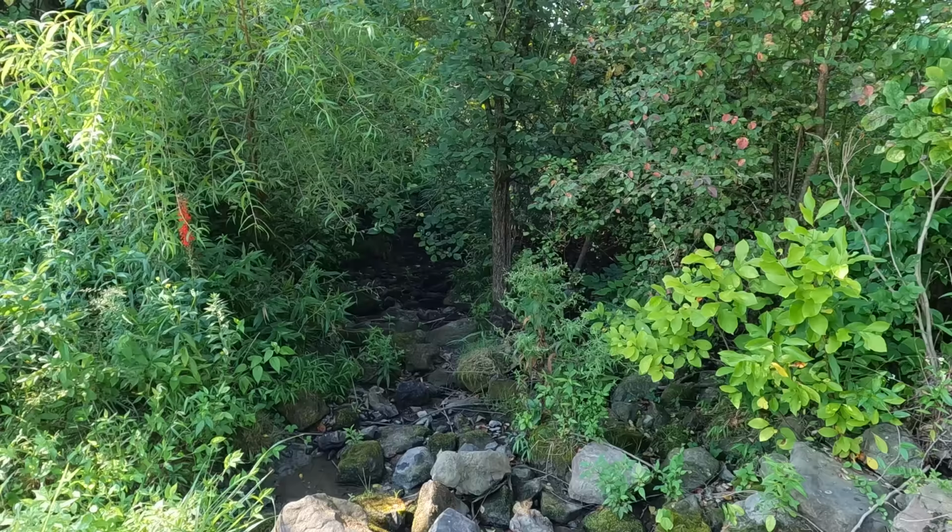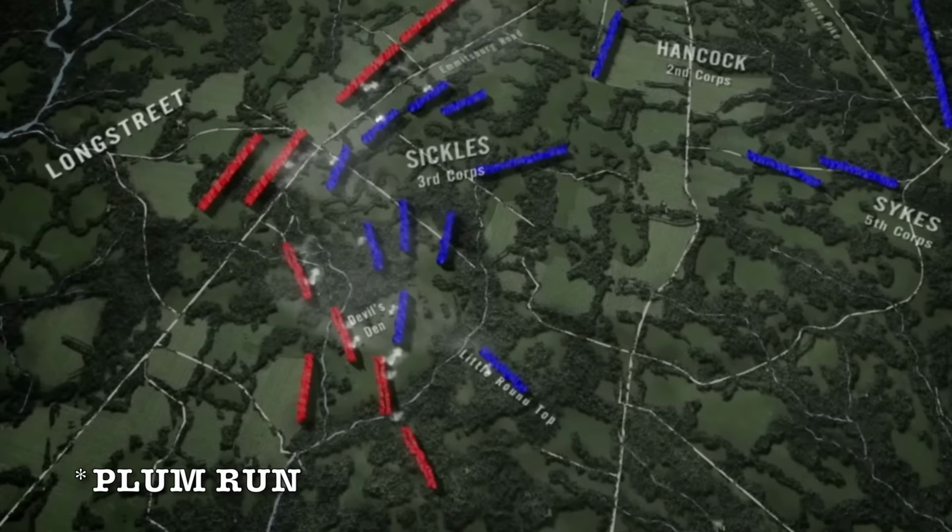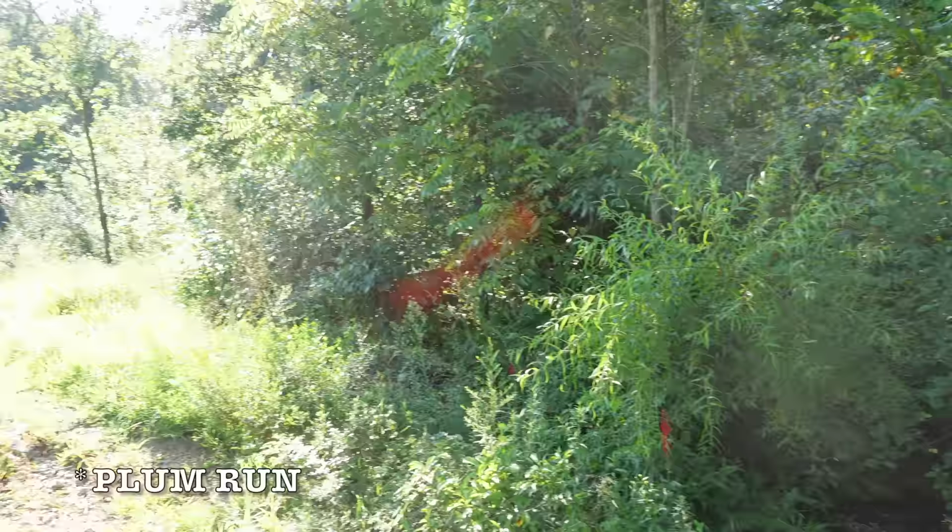So before we wrap up here today, I wanted to share this story with you associated with Plum Creek. So here's a section of it before us. And like we touched on, William Oats and the 15th Alabama would begin to pursue elements of the 2nd U.S. Sharpshooters up Big Round Top. Well, he would pass Plum Creek. Now, Plum Creek runs for a ways in this direction, and it runs for a ways in this direction here.